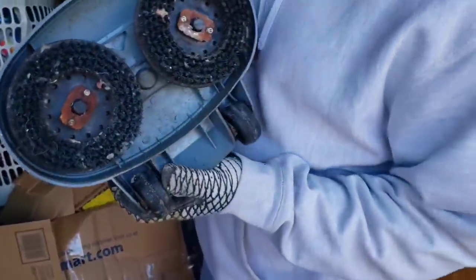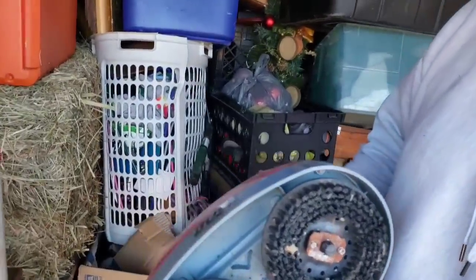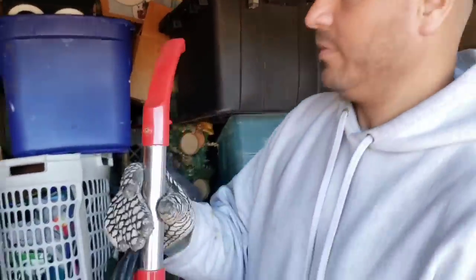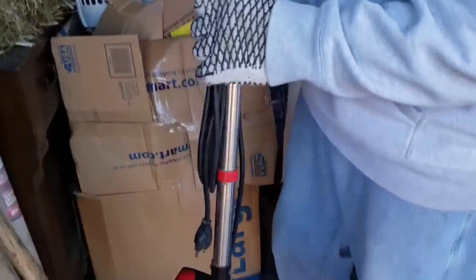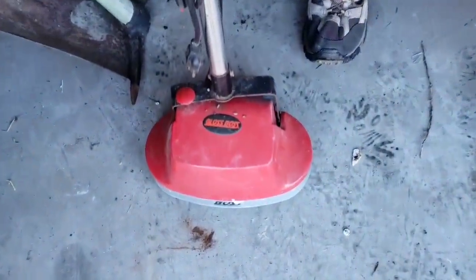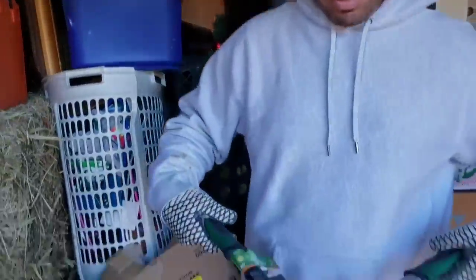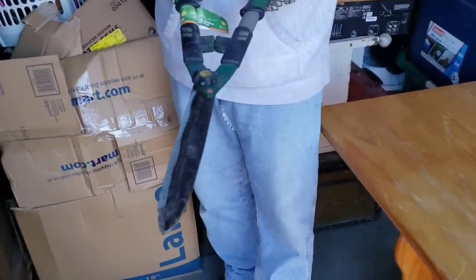I don't know what this is. Do you? For scrubbing a floor? Is that what it is? Some sort of cleaner. I mean, honestly, I just think it's garbage. What does that say? Gloss Boss? Oh. You know what? So it's a polisher, maybe? We're definitely going to need that for the palmetto bushes.